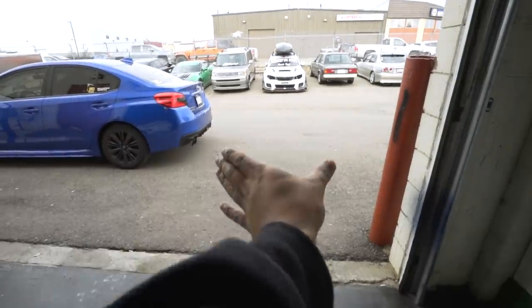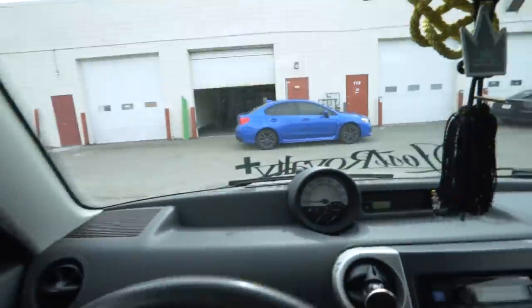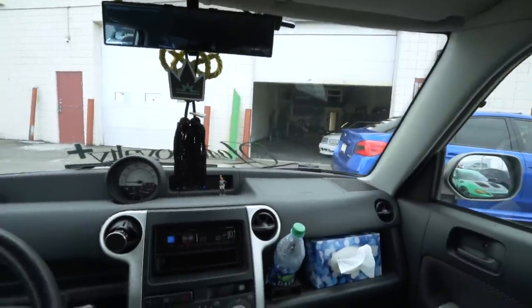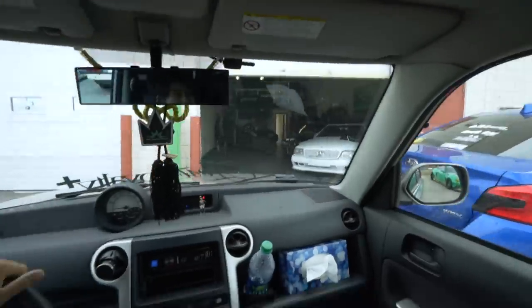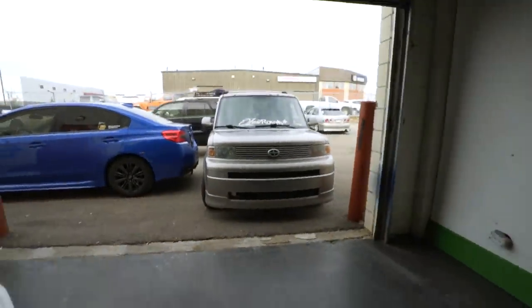Think I can fit the car through this? Alright, let us see. Sean, why do you park like that? But I measured with my feet. This should be okay. Conservative leader Andrew Scheer went. Oh yeah, that's more than enough.